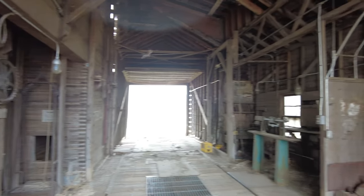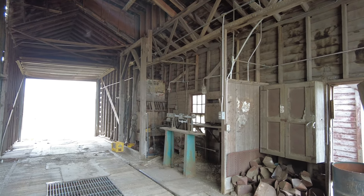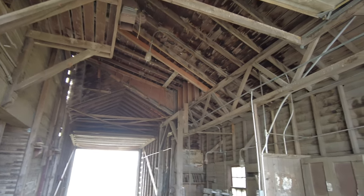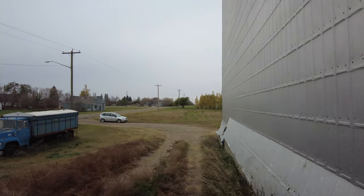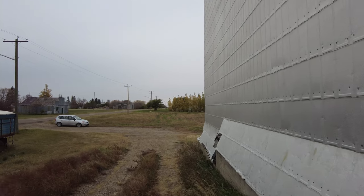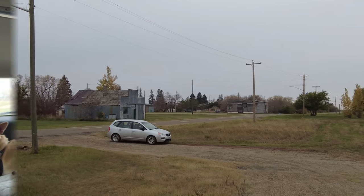Always a pleasure. Grain elevators have a very distinct odor in them, kind of rotting grain and bird crap. So, makes me feel at home. Not that our home smells like that, but it's a smell I'm used to. And yeah, reminds me of road trips and exploration. Okay, now we're getting on the road. Elevator ho!